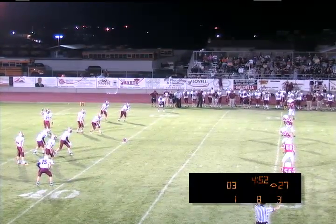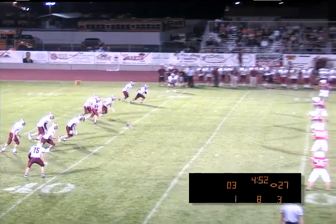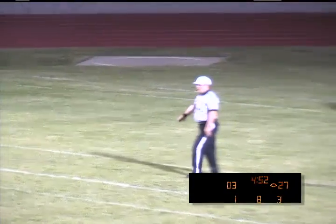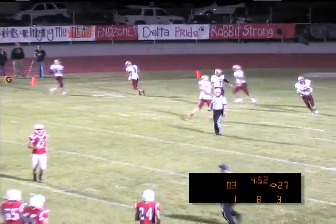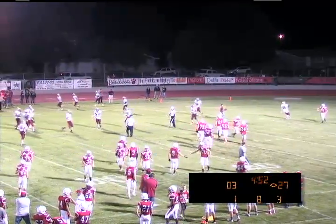Welcome back to Delta High School alongside Cam Wright. I'm Ken Nielsen as we are moving late here to the third quarter, 4:52. And Juab starting to flex their muscle a little bit here. They lead 27-3, and this kick goes through the end zone. So once again, Delta will start from their own 20-yard line. But very efficient have been the Wasps here in the second half.